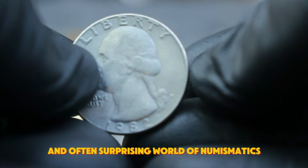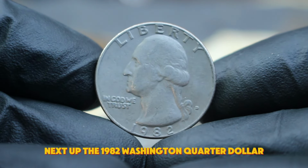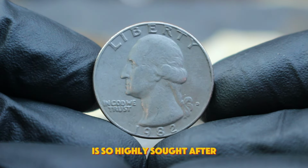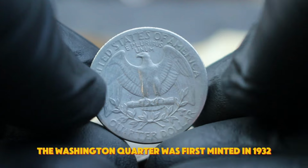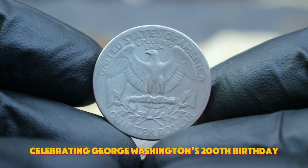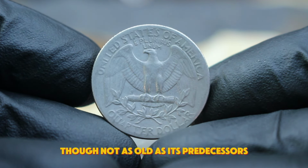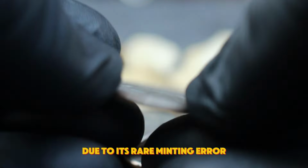Next up, the 1982 Washington Quarter Dollar with the elusive D-era mint mark. Stick around as we explore why this particular coin is so highly sought after and what it's worth in today's auction market. The Washington Quarter was first minted in 1932, celebrating George Washington's 200th birthday. However, the 1982 Washington Quarter, though not as old as its predecessors, has a special place in the hearts of collectors due to its rare minting era.